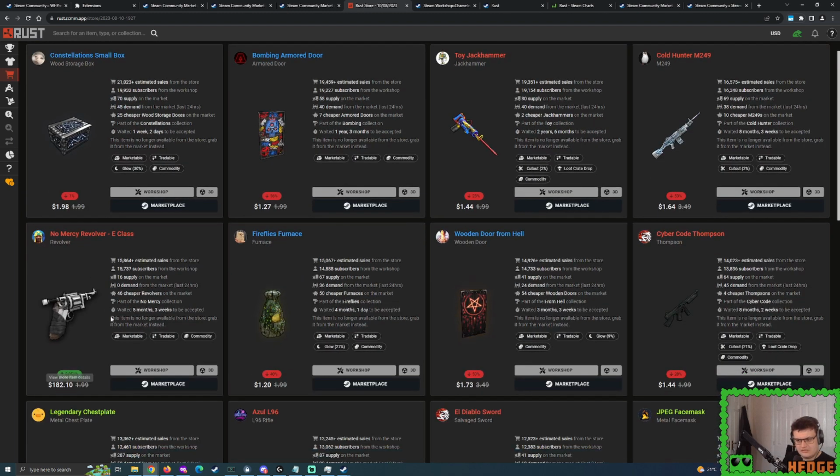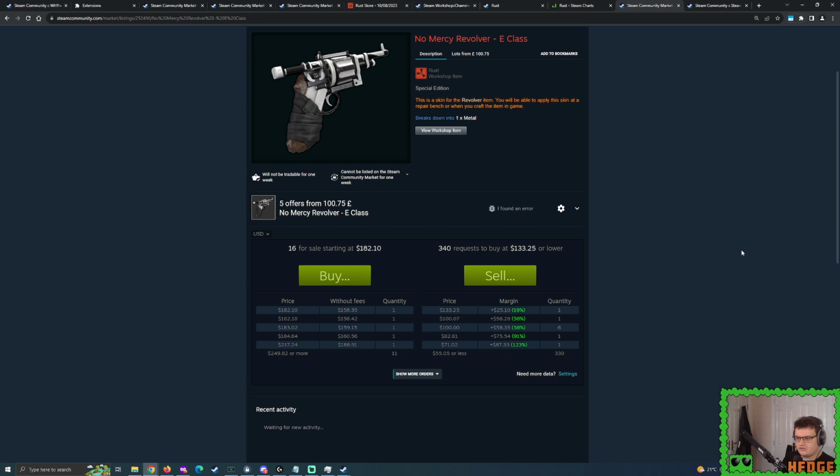And you know what? I just noticed this right here. No Mercy E-Class Revolver. So this seems to be retaining its value somewhat. This very likely might just end up becoming a $150 skin. It's special in its own way. Valuable in its own way. Rare, based on certain circumstances.